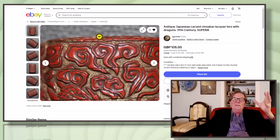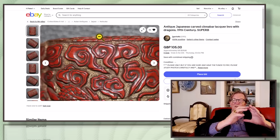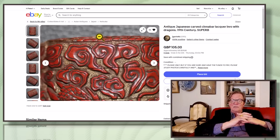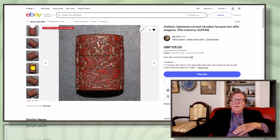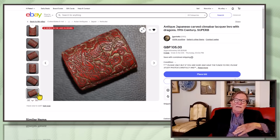You know, the Japanese cinnabar tends to be, in many cases, smoother and more sort of rounded on the edges. It's not quite so crisp and sharp as some 19th century Chinese carved cinnabar. But this is a nice one. This is very attractive, and it looks to be in very good shape. Look at that. Yeah, it's fine.